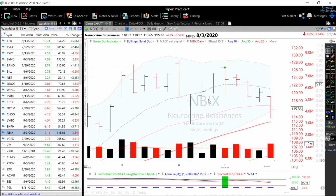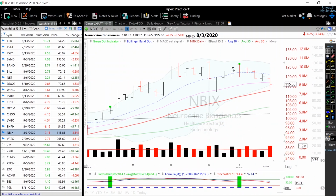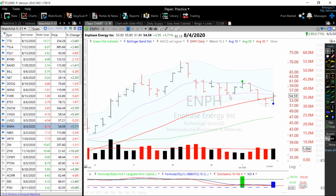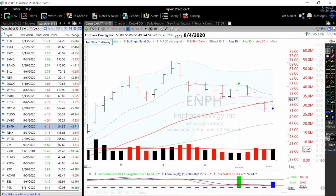And next up, we've got MBIX, which was a potential green line breakout. But once again, this faded over the course of the week and had some strong selling volume on Friday. And lastly, we've got ENPH, which also faded over the course of the week, but did have a nice Bollinger Band bounce on Friday, which I did consider buying, but I want to see a continued move upwards and potentially a green dot before I buy shares in this more volatile stock.